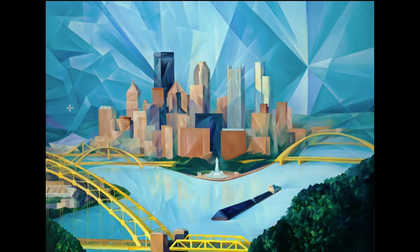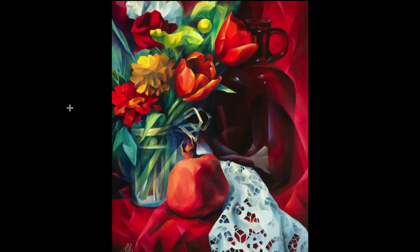Thank you. This is a traditionally classic view of my city, Pittsburgh, Pennsylvania. This is the Point and the Three Rivers buildings, a little stylized. And this is another flower composition.